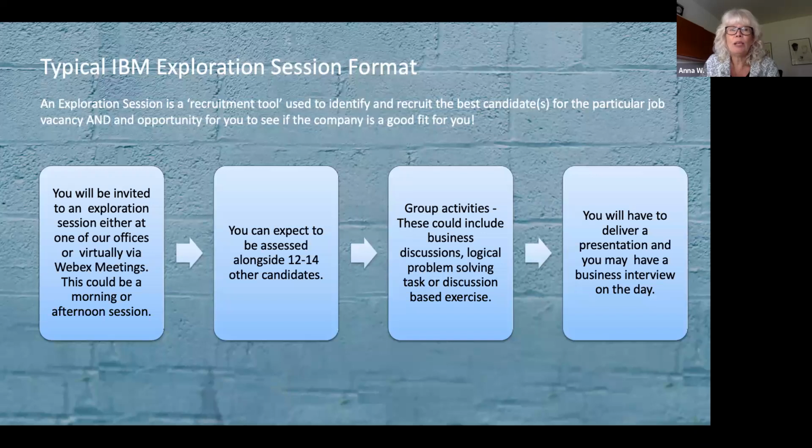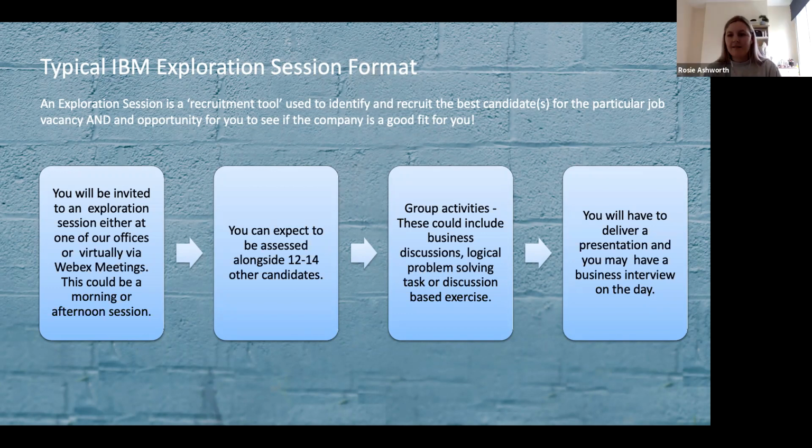And a week before you go on to this exploration session, we have a test the tech session. So try to do it as low tech as possible so everyone can be included. And we've had people phoning in, using their mobile phones, and it works absolutely fine if you haven't got a laptop.